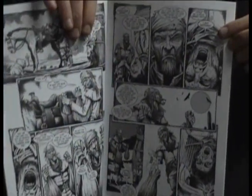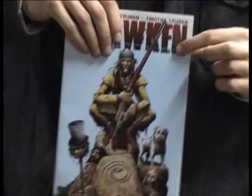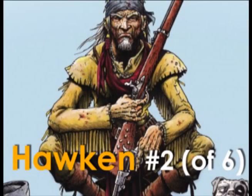And if you like sort of grisly Western stuff, and if you like a black and white book, obviously, this one, yeah, it's pretty tasty. You know what, man? We'll wrap. I didn't even realize I had another DC book.